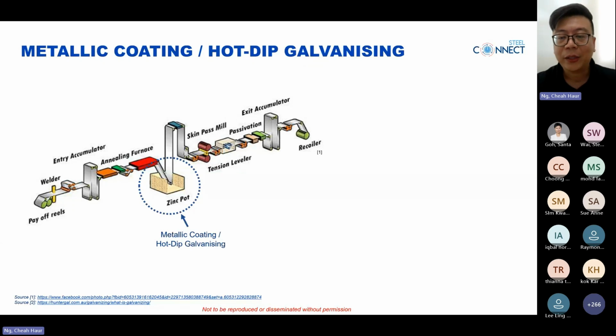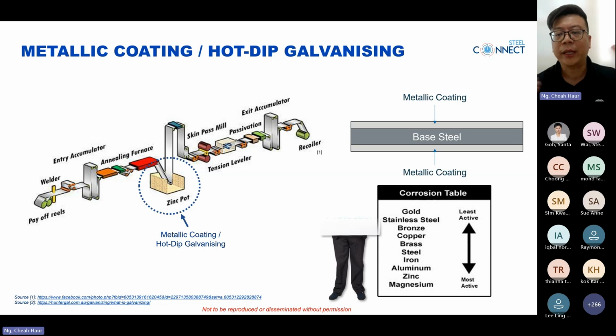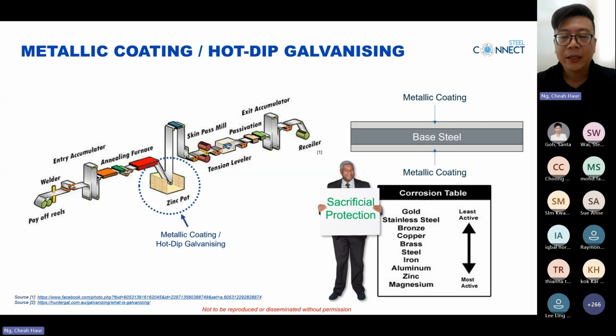All right. So the protection concept of the zinc or aluminum zinc coating is the same, which is we let the steel be protected top and bottom with the metallic coating on the surface. The method is called sacrificial protection. The process is simple. You just let the most active metal protect the least active metal. So that's why the steel is in the middle. So you can use aluminum, zinc, magnesium to protect the steel. You don't need to remember all this, actually this is quite technical. Just that we are using sacrificial protection to protect the base steel.